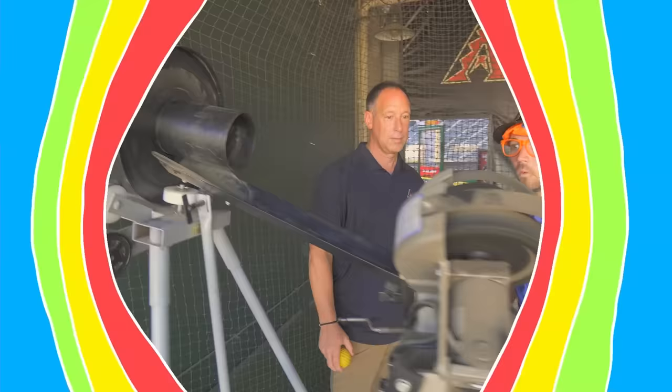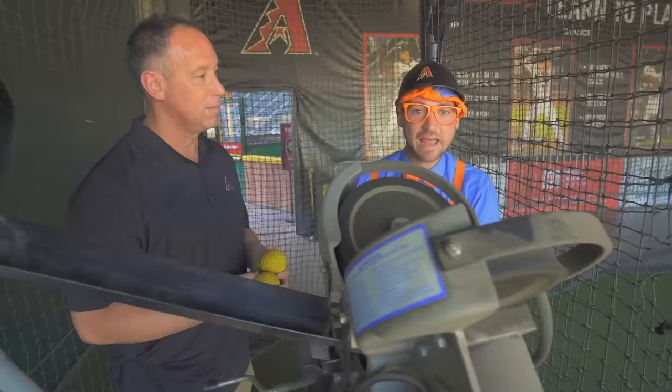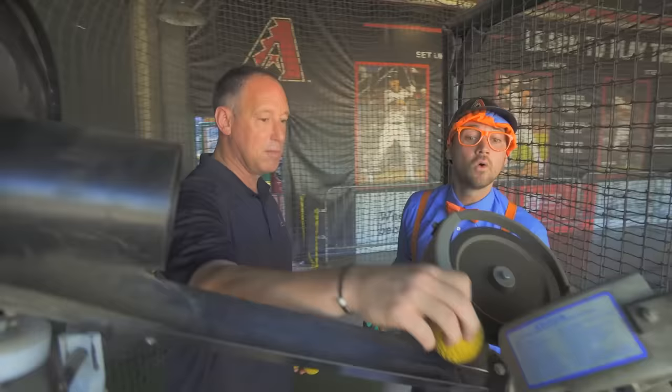Whoa, what is this thing? Hey, Blippi, this is the pitching machine. Ooh, the pitching machine? What does it do? It teaches you how to bat. Ooh, teaches you how to bat? How does it work? You put the ball in the machine. Whoa! That was cool. Will you do it again?